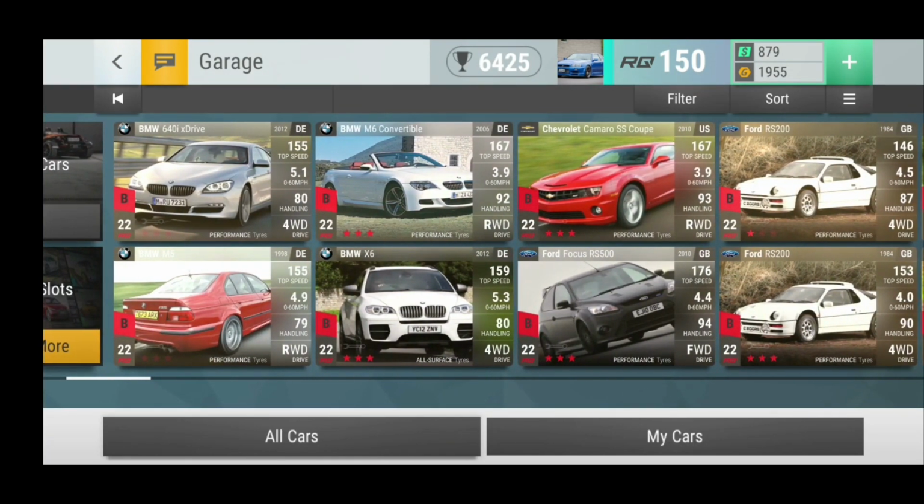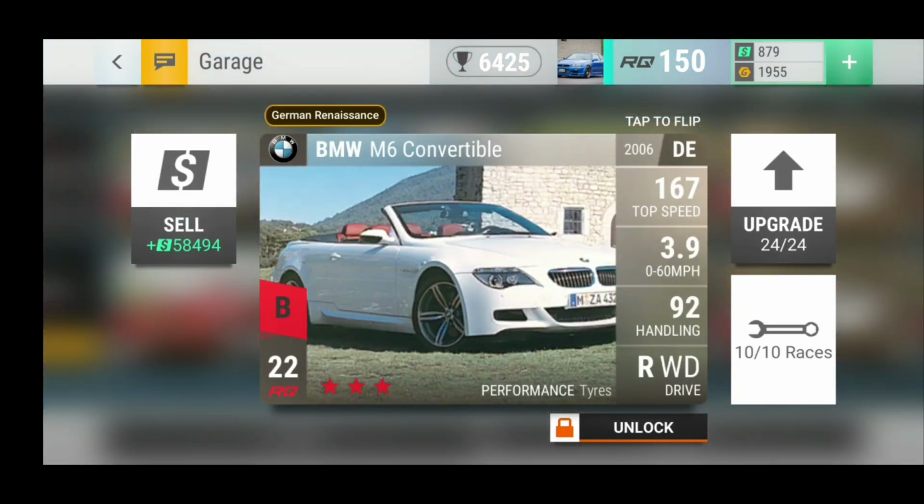Alright, then we have 4 BMWs left. We have the BMW M6. This is a really good car.